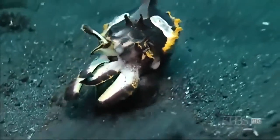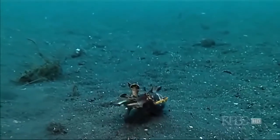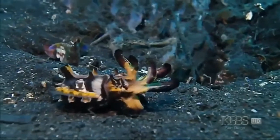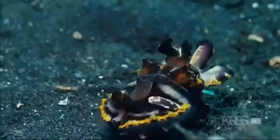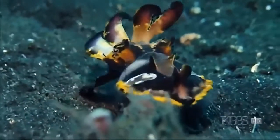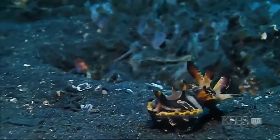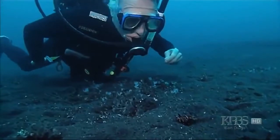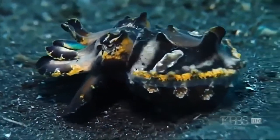Whenever it feels threatened, it puts on an alarming display. When something comes too close, they'll flare up the arms and walk around flashing these colours and advertising these really bright colour patterns. And I think this is advertising the fact that they're poisonous to eat. If anybody gets too close, even like a diver, they show all the bright colours and it says, "Back off, I'm poisonous."